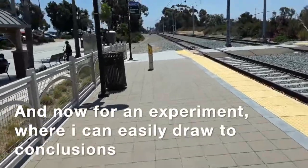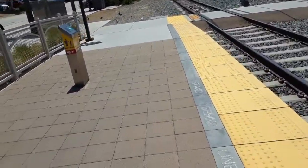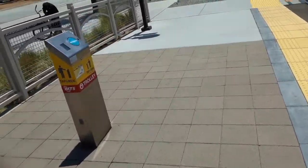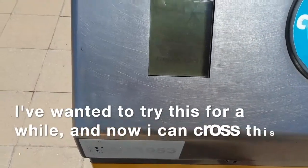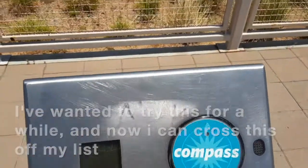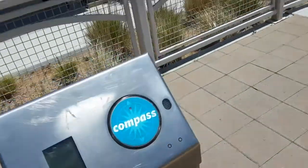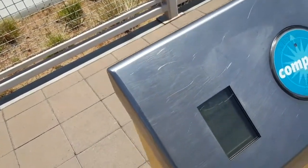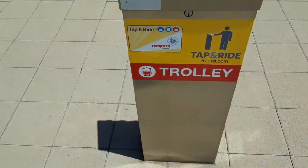All right, now for something that we've all been waiting for, actually. Cubic also makes the Transit Access Pass system, or TAP, in Los Angeles. So I'm gonna try this on a Compass validator. Let's watch what happens. Oh, invalid. It recognizes it as an invalid Compass card. So now you know. Of course, with my older Compass, it will also say invalid or expired. Okay. And Compass is going to be phased out soon with Pronto.